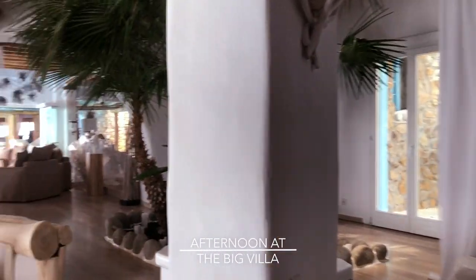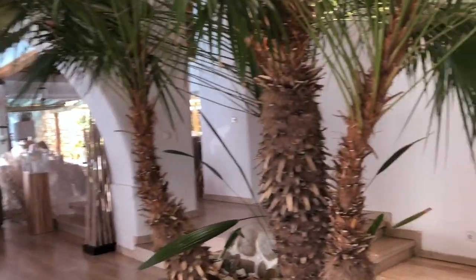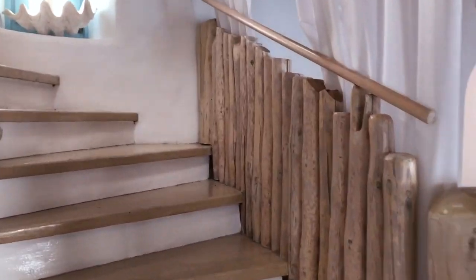The big villa today, and it's absolutely stunning. It's huge. I'm going to show you around a little bit. Let's start by going upstairs.